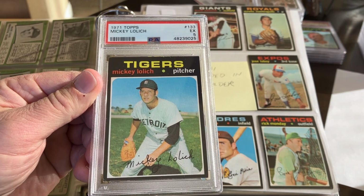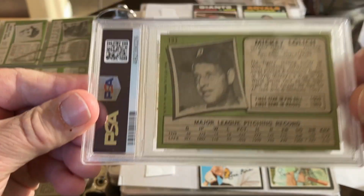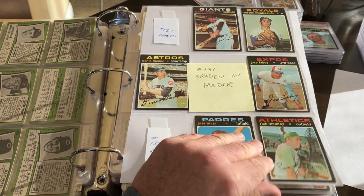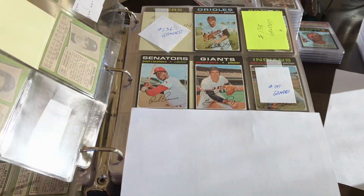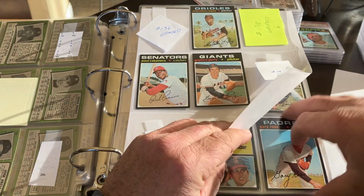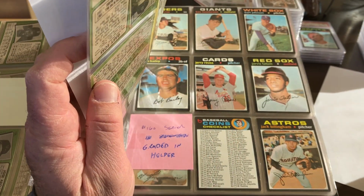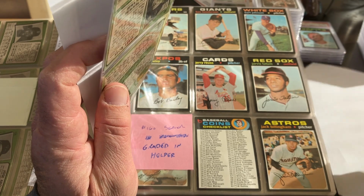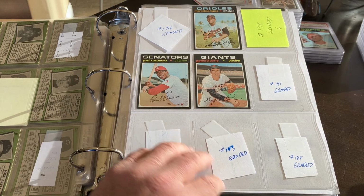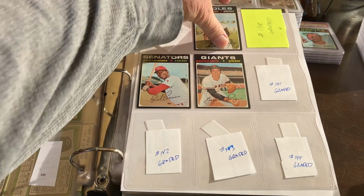Mickey Lolich had some really good years in a 5. Oh, and also I have the Bobby Grich rookie graded somewhere that I need to find and add. I just haven't been scrambling to put it with all these, but I need to get those all together. So here I have a ton graded. I guess a lot of them were nice on this sheet. When I saw this sheet, I just sent everything away.